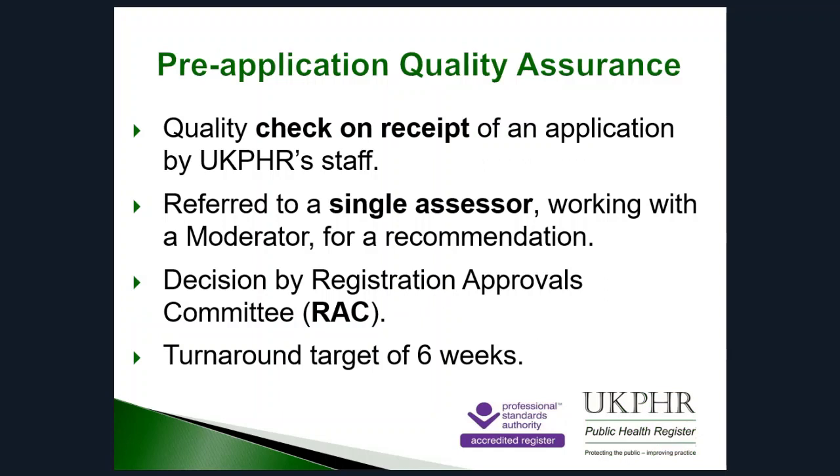The quality assurance that applies at this pre-application stage is that, first of all, our staff check an application on receipt. And then after that, the single assessor works diligently on the application and may work with another assessor or a moderator in coming to a conclusion and making a recommendation. And the decision that's made by the Registration Approvals Committee will be minuted, and as I've said, reasons will be given in the event of a refusal. And the last quality mark of this route is that we're aiming for a turnaround of 6 weeks on giving a decision after an application is received that it is complete and in order.